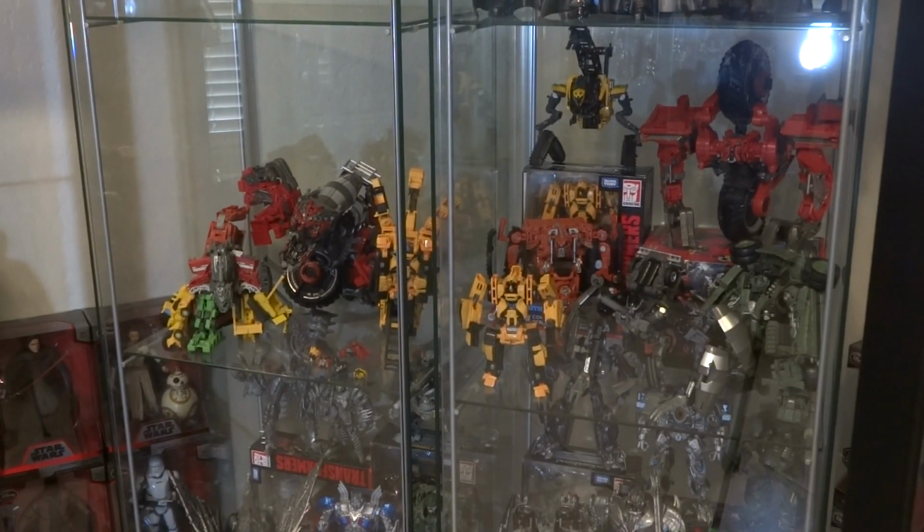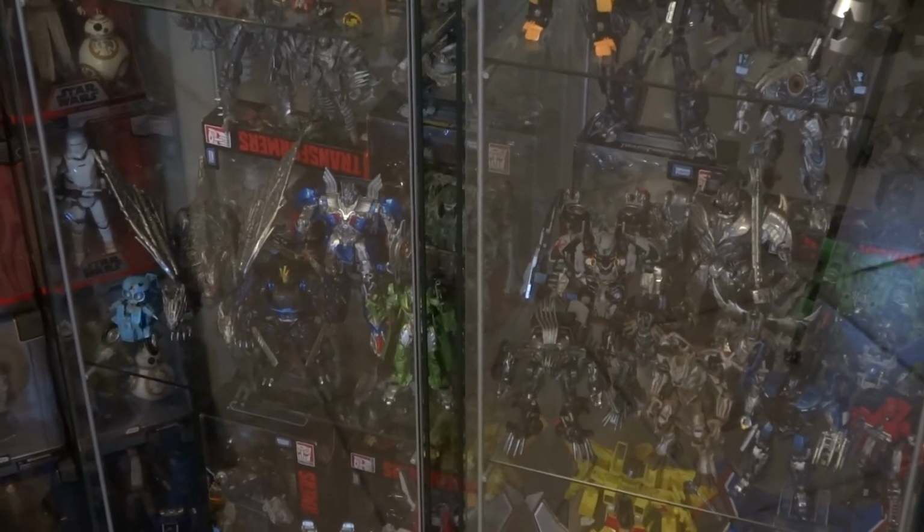I think it looks really cool to have all those Decepticons. I'm just such a big Decepticon fan, and the Studio Series is moving along so nicely with the Decepticons that it's great to get them displayed here. Very much looking forward to Scrapper as well as Overload to finish off that collection. So very nice. Going down, we have my custom ones.